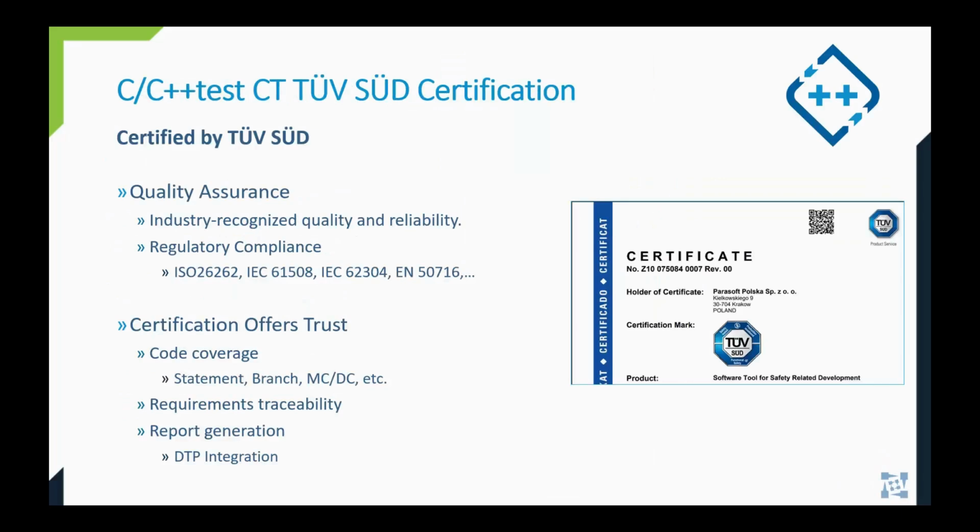As a valued customer, we know the importance of compliance. Our TÜV certification for CC++ Test CT affirms its reliability in safety critical environments. This achievement validates that CC++ Test CT meets rigorous international standards, ensuring confidence in use in industries like automotive, rail, and medical devices. Understand that this milestone strengthens our commitment to delivering robust, dependable tools that you can trust for your safety critical projects. So in essence, this certification provides several key assurances.